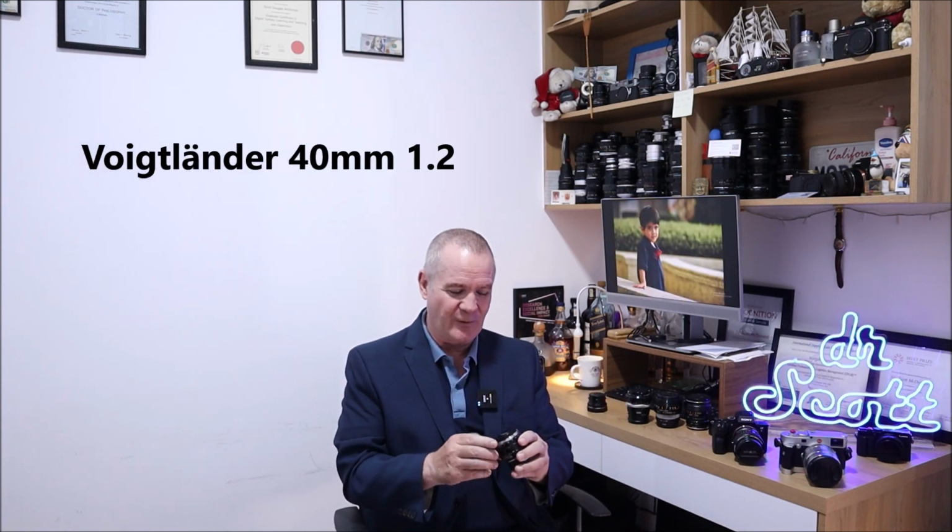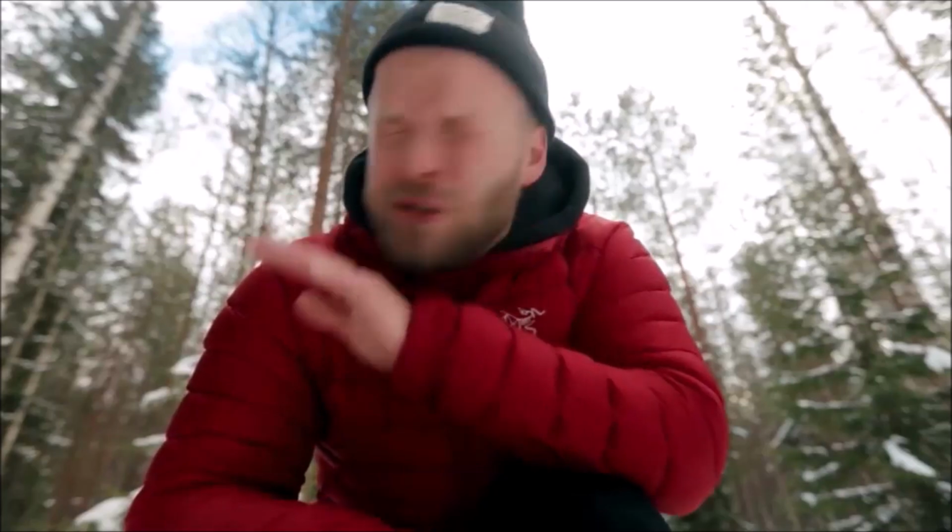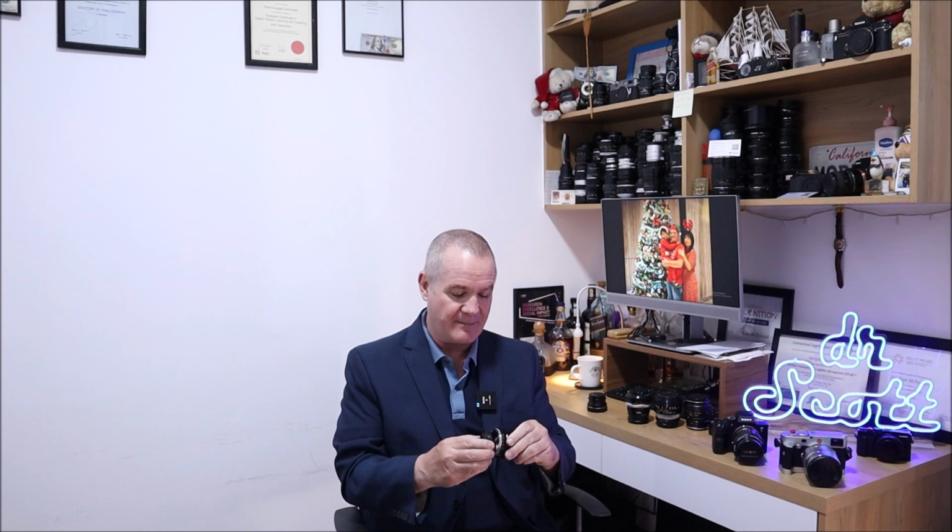But going full frame, the next one is my 40. So I have a Voigtlander 40 millimeter 1.2, and it's a nice lens. It's the Voigtlander Nokton 1.2, and this is in a Leica mount because I bought it for my Leica cameras, and it produces some very nice pictures. Now this is a modern Voigtlander, made by Cosina. It's not the original Voigtlander Nokton from 40-50 years ago. So it's a very nice lens.